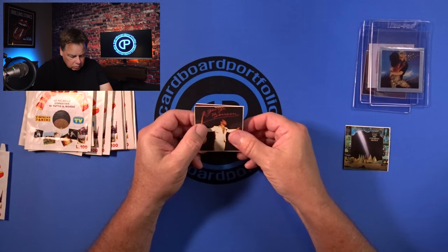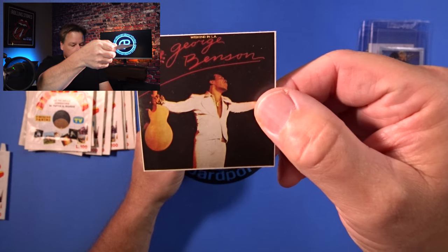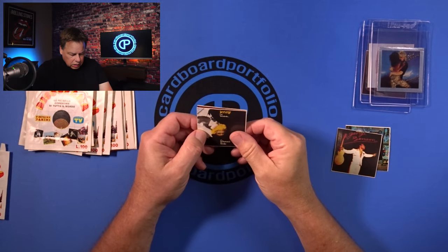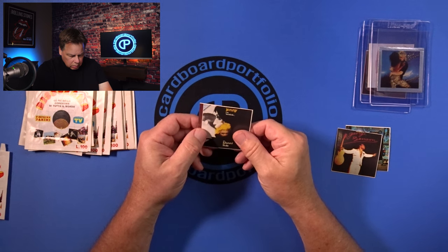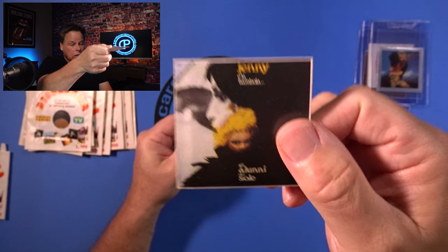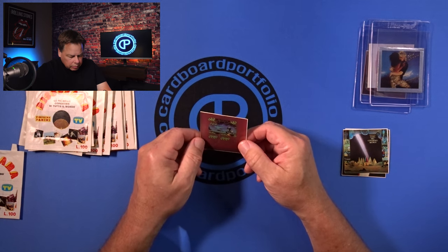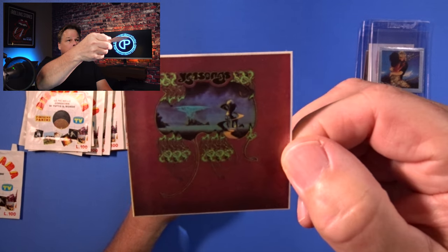George Benson. There's George Benson there. Jenny Ila Bambola. Not familiar with Jenny. And the last one is Yes. That is a Yes album, Yes songs. And that's a pretty cool one right there.